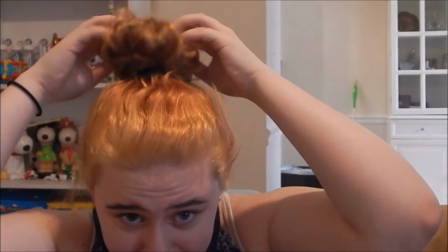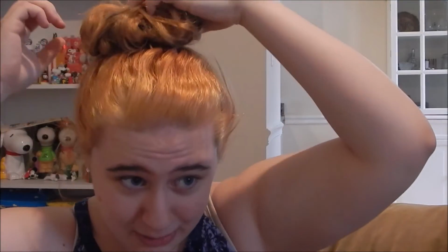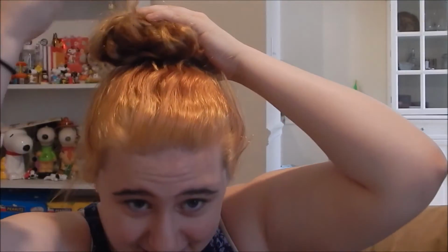It's gonna be interesting. My hair isn't always like this crazy mess of a terrible bun, or this color. I am in the process of getting fun colors in my hair, like the blues and the purples, and I'll probably end up filming that too. But yeah, let's go ahead.